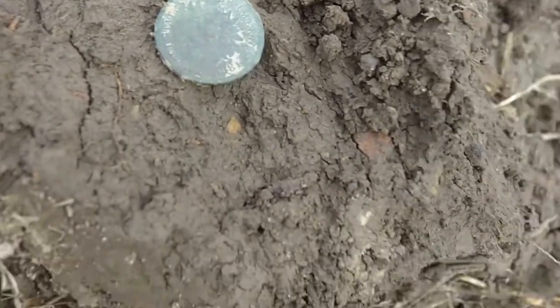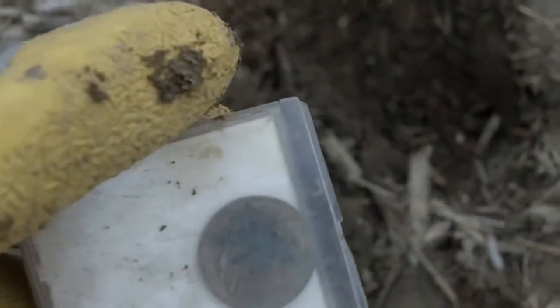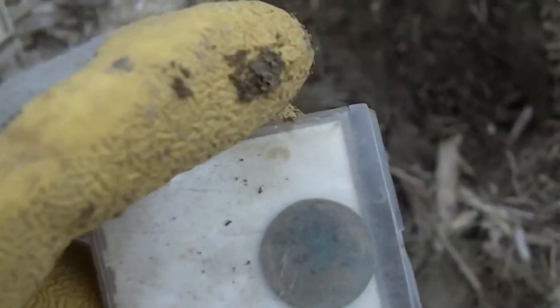Anyway, she got this Indian here. Looks like it's an 1881. And she got a wheaty earlier. She put it in a slip there. It's nice and green. It's probably an older one too. Okay, we'll be back.